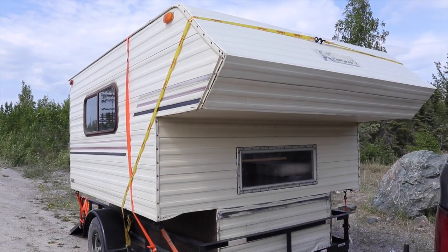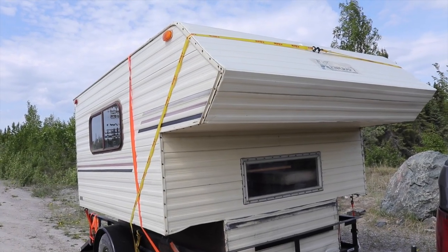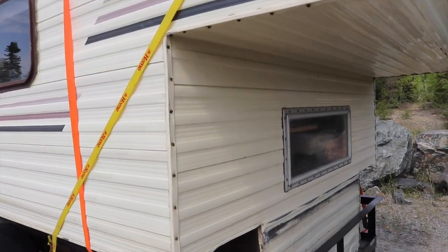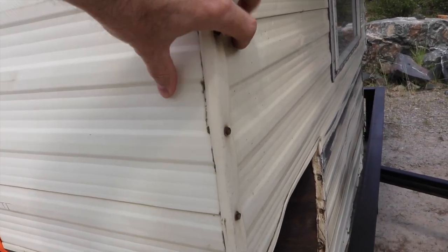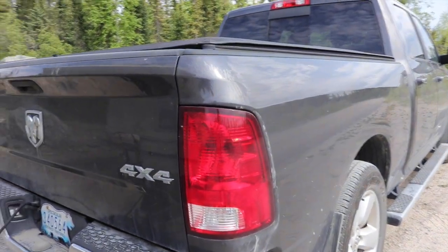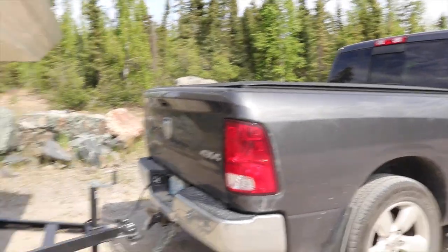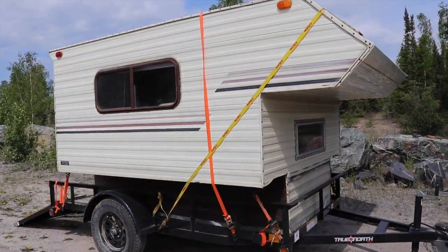I bought this thing off of a guy who was selling it for $750. He let it go for $550. And a big reason I think he let it go for $550 is because there's no jacks. Normally right here you would have some jacks hooked up. You could just crank it and it would lift it all the way up, and then you could back in and slide it into the box of your truck. I probably would do it with this truck and this camper if I did have the jack system, but it doesn't have one. So I'm doing this.